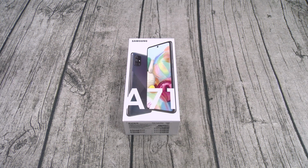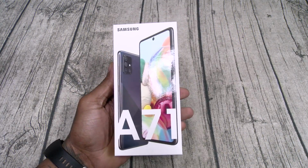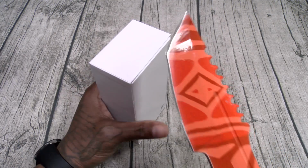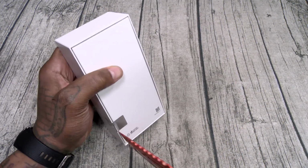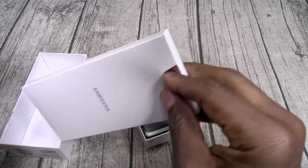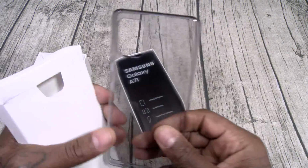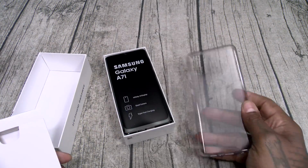Alright, so let's unbox this and see what it is. Shout out to White Shoes, she got the day off. Here we go, Samsung Galaxy A71. Okay, nice white box. Let me grab my little unboxing knife. We got Agent Orange today. Insert your own giggity. Here we go, Galaxy A71. Okay, so inside, this is going to be your case. All right, this is nice. You get a free case, gel skin, nothing fancy.